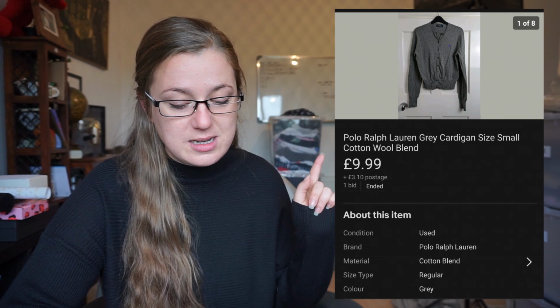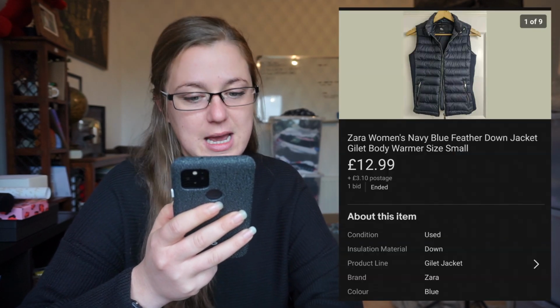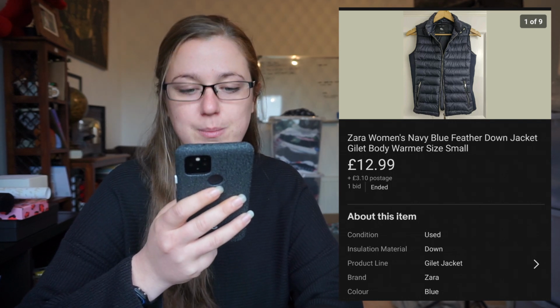Quite a lot of Polo Ralph Lauren stuff, and I've just found that it's kind of hit or miss. It doesn't seem to be a super popular brand to buy secondhand, like this grey little wool blend cardigan, which sold for a tenner. I think I only got one bid on that. Another interesting one was this little Zara women's feather down jacket, a little bit more, but a super lightweight little body warmer. That sold for £12.99 and got positive feedback as well.